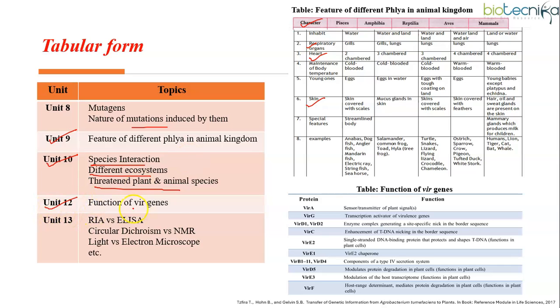Then from unit 12 we can study the function of weird genes as shown over here. The different weird genes are shown and their functions are mentioned. So again, it's very easy to remember, learn, and revise about weird genes in a table form.